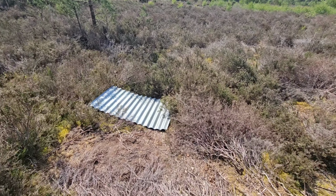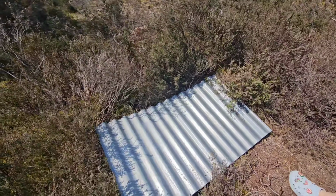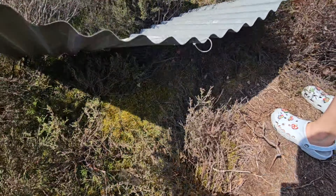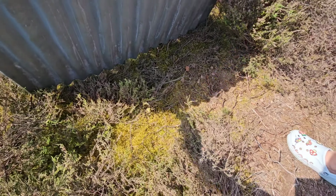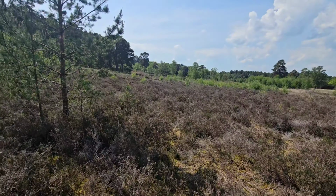Can I lift it? Another day, another tin. Yeah, go on, Esme, you can lift this one. All eyes on the tin. Oh, it's hot. Nothing? No. Nothing under that one. That's cool. We found a smooth snake. Right, we've got a few more to trudge through and then we're back to the car.